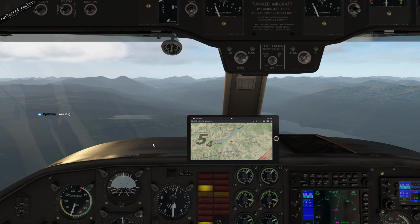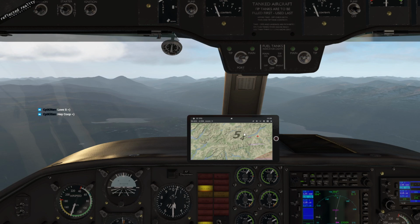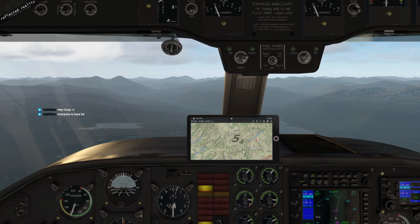I'm just going to check my terrain clearance here. I'm fairly sure 4,500 feet is safe in Scotland. Obviously this is the grid altitude. If you caught the latest PT19 video, this is the off-route altitude. That means that there's terrain down there at 4,400 somewhere in the grid. But on this track we should be good.